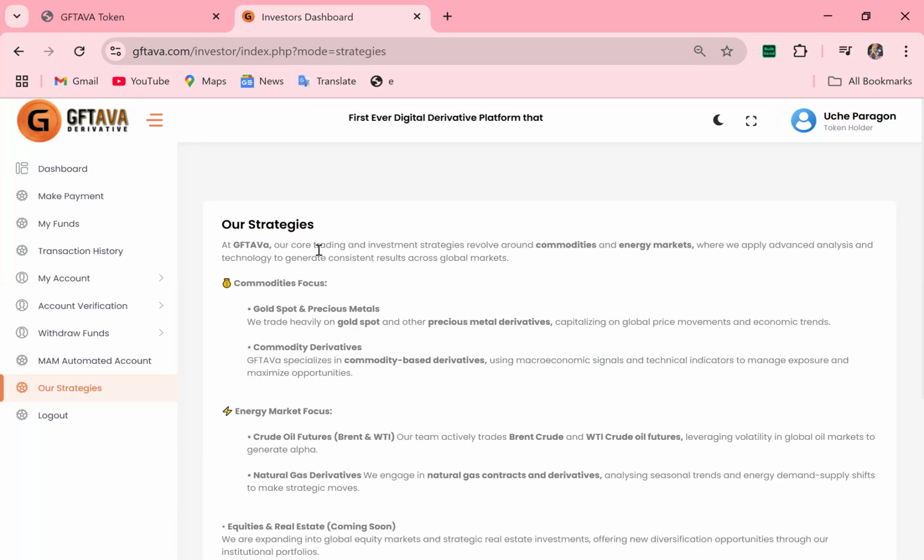Is about how they operate. So you can see that they have key focus. They focus on gold spot and precious metals. They focus on commodity derivatives, and they also focus on energy markets, such as crude oil futures, Brent crude and WTI. They also focus on natural gas derivatives. So now understand, gold spot is the only product that is physically accessed. The oil derivatives and other ones, of course, are settled more in cash.